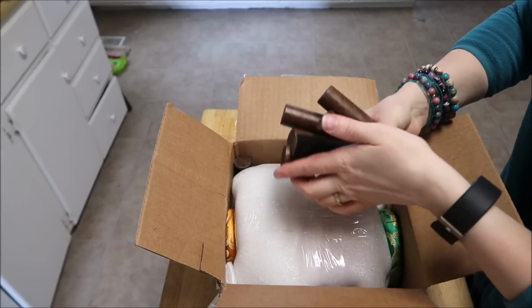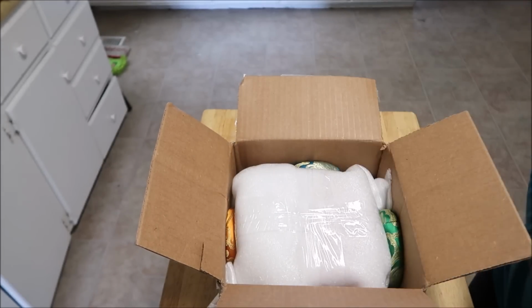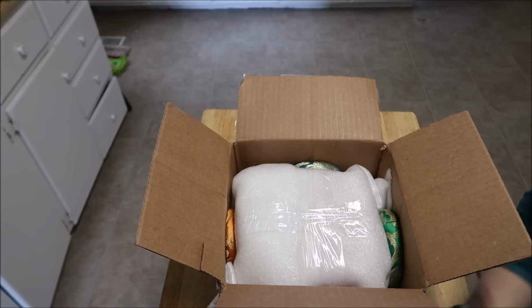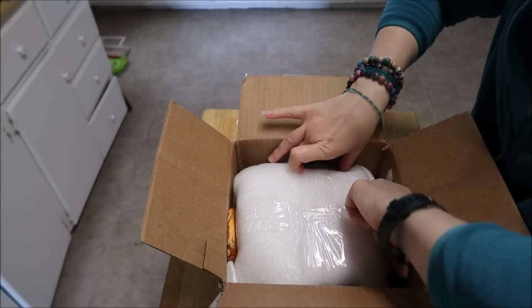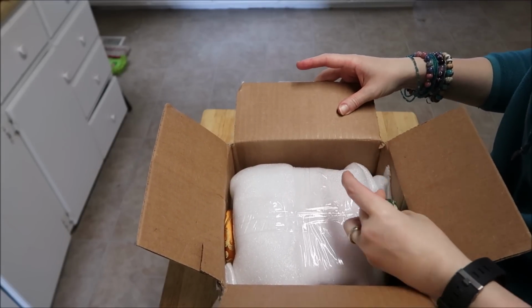Oh, and there's my one that's covered. There's two of them. Okay. So let's set those right there. Here are the cushions for some of them. Oh, it looks like these are going to be tiny.